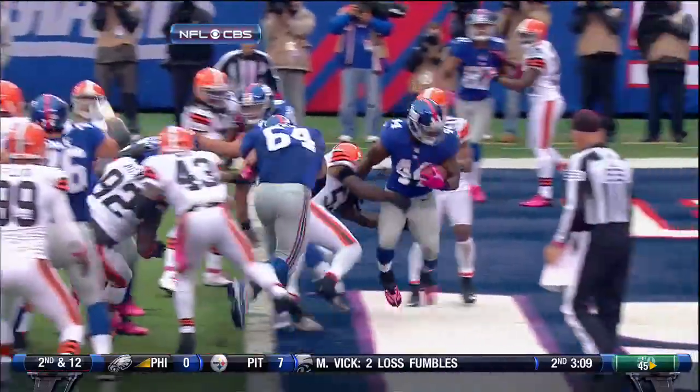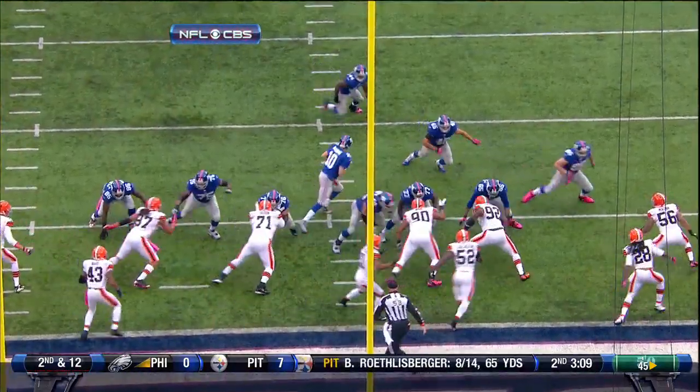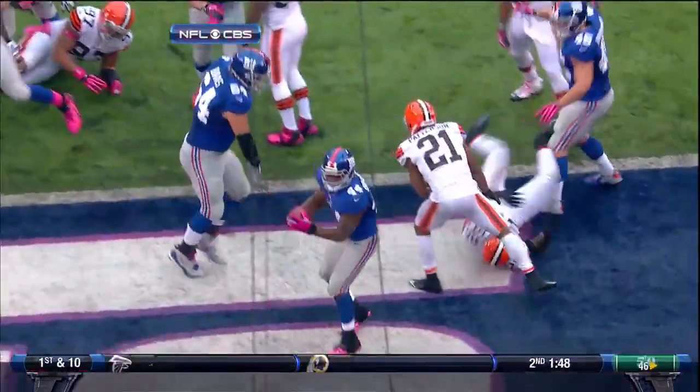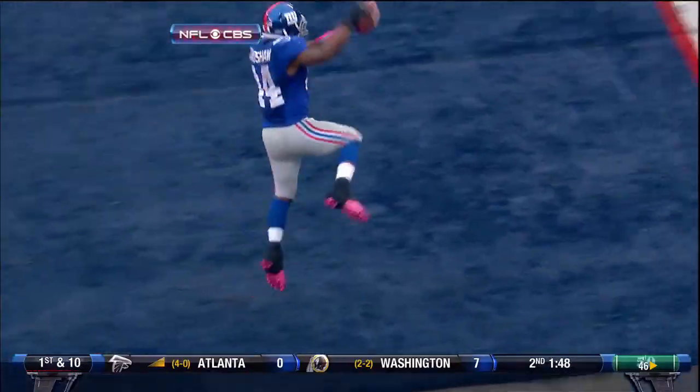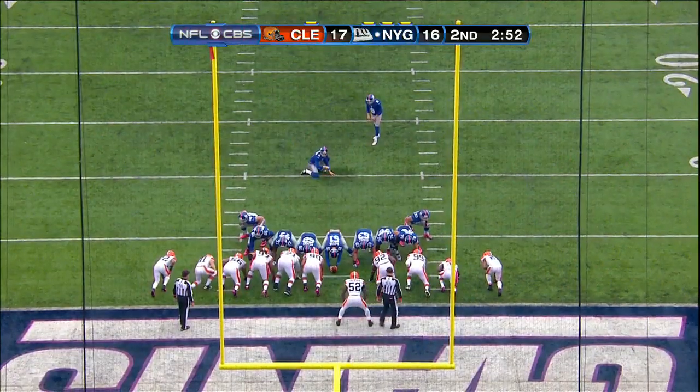Outstanding blocking up front. Look at that crease off left guard, and unchallenged into the end zone is Ahmad Bradshaw. Great double team there by Boss and Booth, and then Boss comes off on DeQuell Jackson, the middle linebacker, gets to the 2nd level, and that's making it look easy.